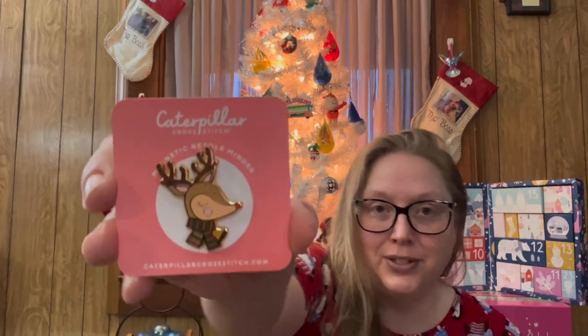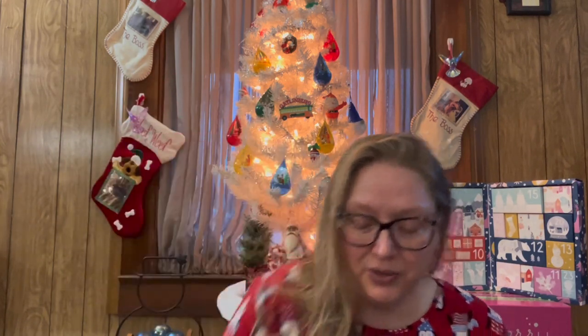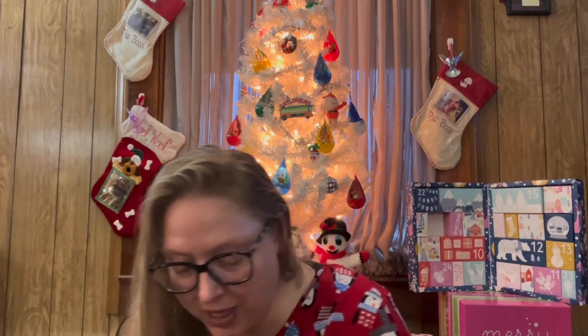And it's day number 8 of Caterpillar Cross Stitch. And it says, A December to Remember. Ooh, it is a needle minder. Aw, and it's a little reindeer. How cute is that? Nice little reindeer needle minder.